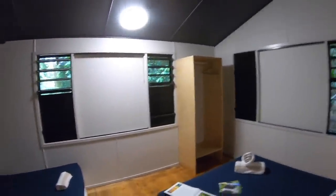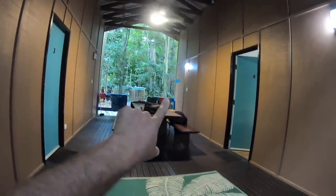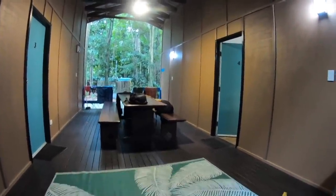Look at this. Let's find some lights. I don't know how to turn the lights on. Here we go. So this is our little cabin, mate. Our little rainforest cabin. We're on this side, there's another one on this side, and there's a big sort of communal area in the middle. So it'd be sweet if you had some mates, you could get one each and have your dinners and stuff out here and kick on.